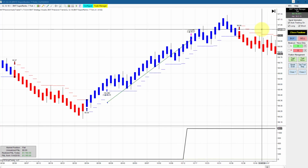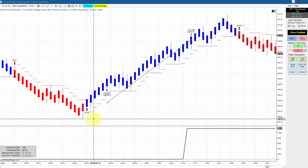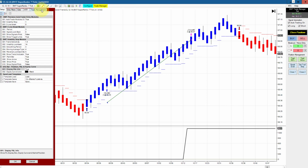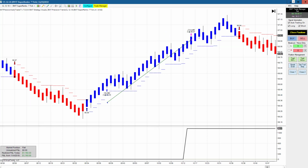Okay, same deal on the crude oil. A single trade here went from 0 to 1160 profit in about 35 minutes or so, it looks like. Our goal on this is 1200, so probably hit its goal and had some slippage. A limit order with a 4 tick pullback. Note the signals on the BWT indicators.